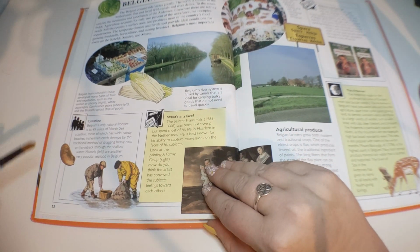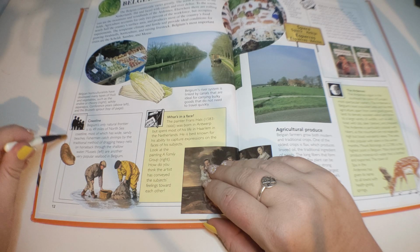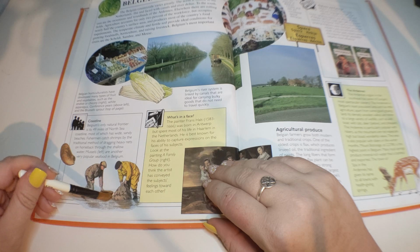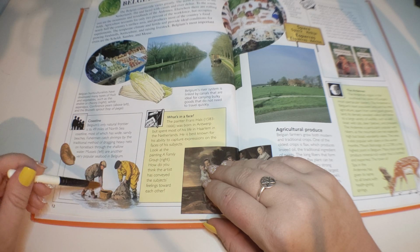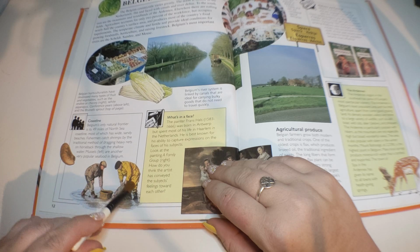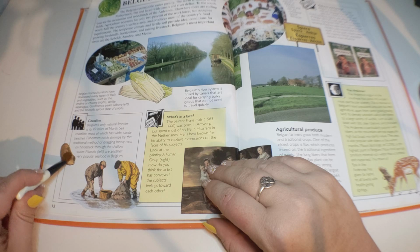Let's see the coastline. Belgium's only natural frontier is its 49 miles of North Sea coastline, most of which has wide sandy beaches. Fishermen catch shrimps by the traditional method of dragging heavy nets on horseback through the shallow waters. Mussels are another very popular seafood in Belgium.